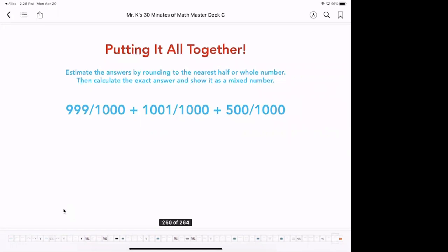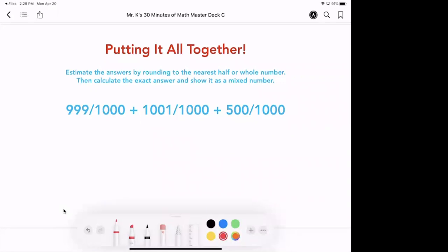Okay, welcome back everybody. I know this one looks a little bit crazy with all those really big numbers, but I know you are all well prepared to handle these because you understand the fractions. So that's what's cool about this. 999 1,000ths is almost 1,000 1,000ths, and we know 1,000 1,000ths would be plain old 1. Then we have 1,001 1,000ths, which is just 1 1,000th more than 1,000 thousandths, which also is really close to 1. And then we have 500 thousandths. Well, 500 thousandths is right in the middle between 0 thousandths and 1,000 thousandths, so we know that's half. So there you have it, 1 plus 1 plus a half equals 2 1/2.